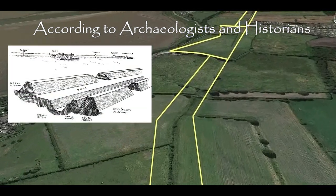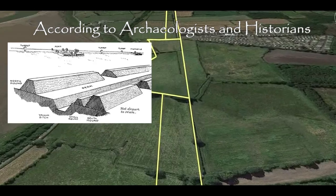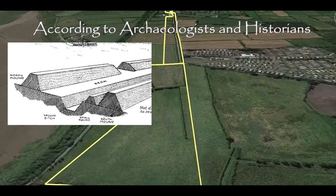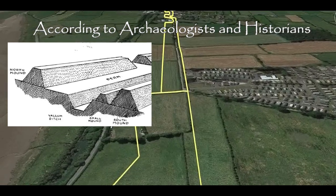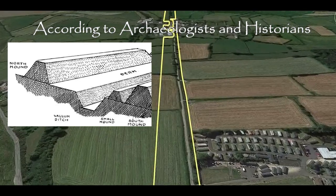A ditch around 6 metres wide and 3 metres deep. Two mounds either side of the ditch, about 6 metres wide and 2 metres high, and set back from the ditch about 9 metres. And often a third mound on the south edge of the ditch. The whole complex is around 36 metres across.